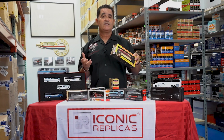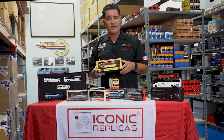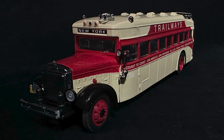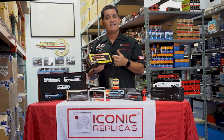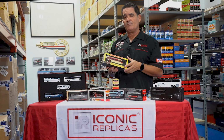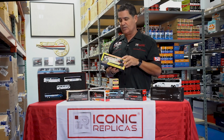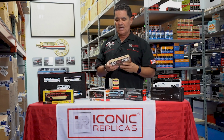Many of you may have seen some of my earlier videos where I talked about the first bus we ever made with Iconic Replicas. That was the Mack BK from 1935. We did it for Greyhound, and we will be releasing a Trailways version this year, also early 2024, in diecast in 1:50 scale. So just a neat collectible if you're somebody who's into bus history in North America. This is a neat Trailways version to add to probably the abundance of Greyhound buses that you probably have, because that seems to be the most prevalent company.